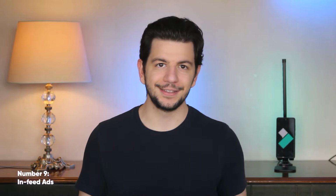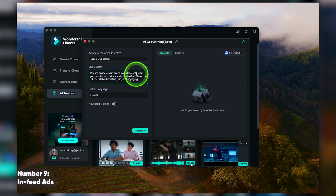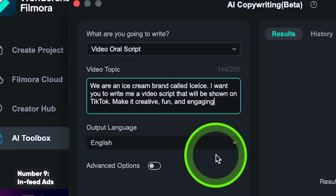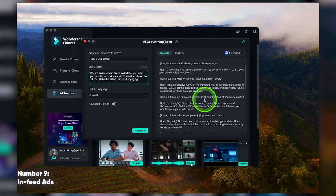Now let me show you how to instantly create video scripts using Filmora's AI copywriter. I first open Filmora and navigate to AI copywriting. I select video oral script. Let's imagine we are an ice cream brand called Ice Ice. I want you to write me a video script that will be shown on TikTok. Make it creative, fun, and engaging. And there you go, our ad video script is ready.